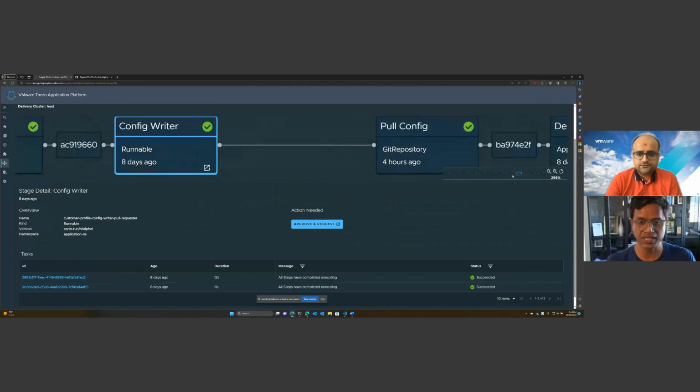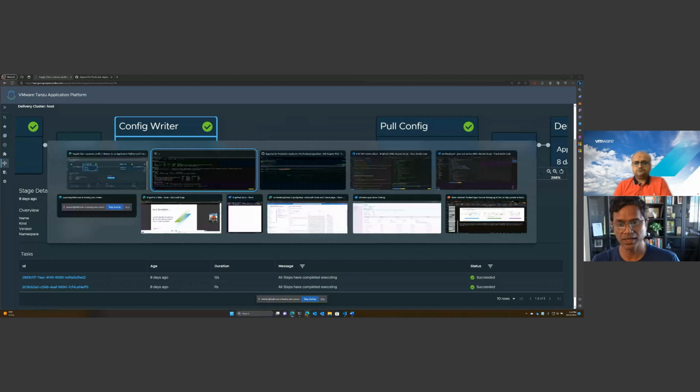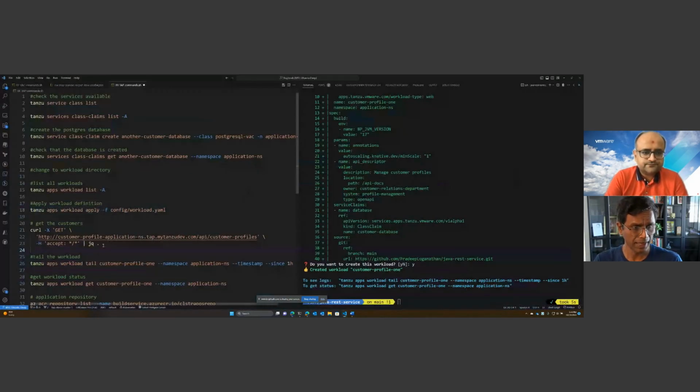Over here, I'm using a single environment, and that's the reason why you see only one line over here. However, you can use multiple environments, let's say dev, test, build, production, for example, and you could ensure that there is an approval path for each of those environments. Now that we have done that, let's look at the application that has been built and deployed.